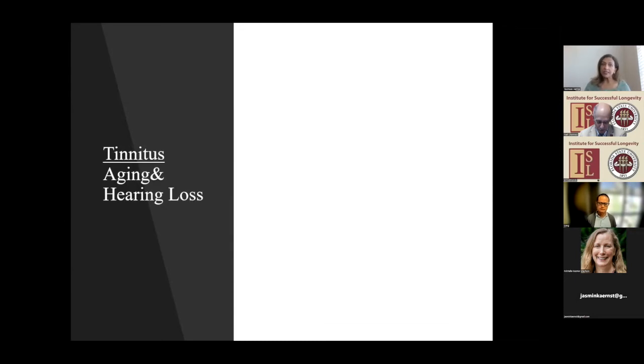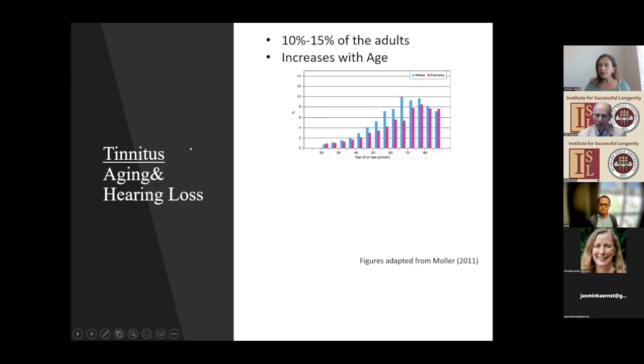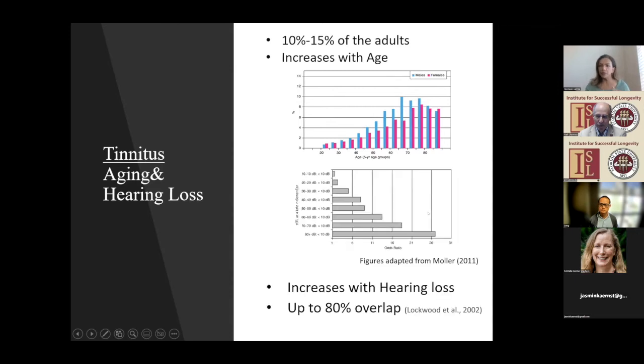When it comes to tinnitus, it's practically the same. Tinnitus is considered a highly prevalent condition, so it occurs in 10 to 15% of adults. And research says that 50% of individuals are going to get some sort of tinnitus at some point in their life, okay? This incidence of tinnitus increases with age. You can already see that there are gender differences, but also with the aging process, you are more likely to have tinnitus, just like with hearing loss.